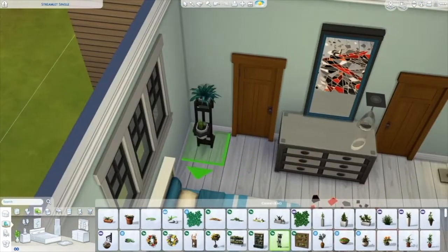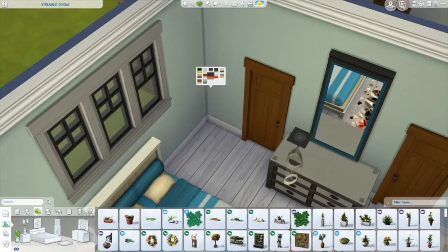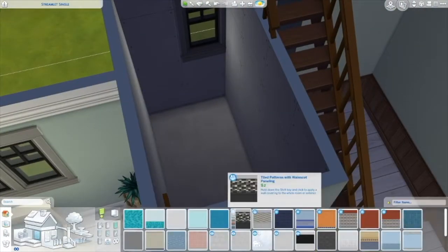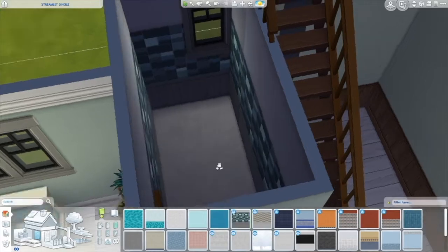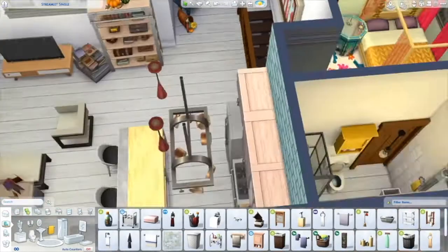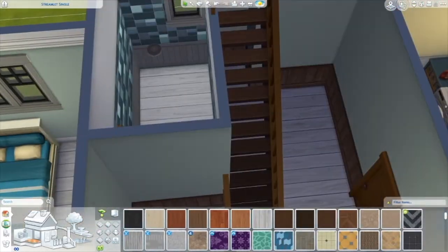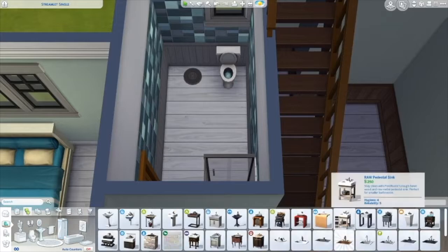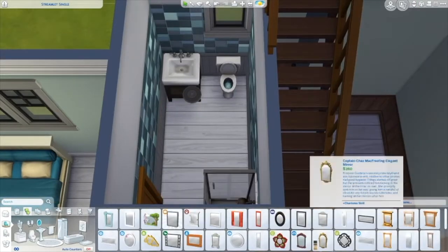It's definitely his style because it's very clean, but she had to add a little bit of her touches as well. And then this is his bathroom. Like I said, the bathrooms are pretty small in this house. You can definitely expand if you like. I'm pretty sure there's a way to expand this whole house and put more bedrooms in it.